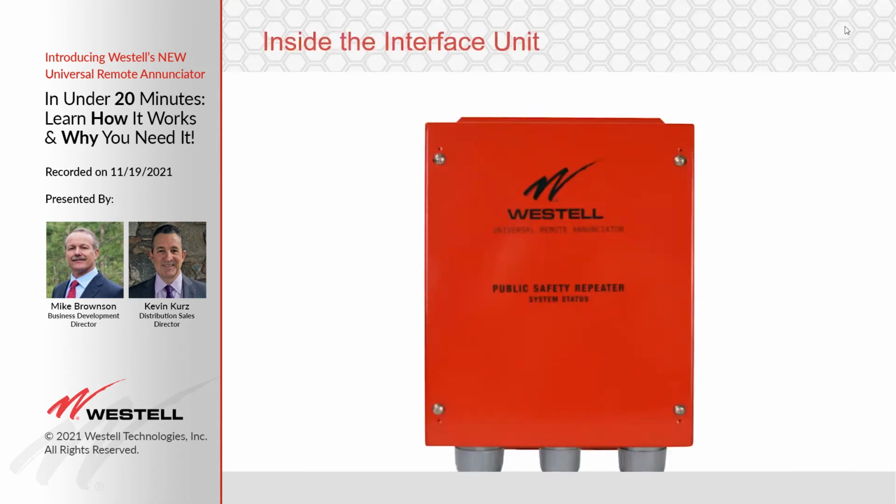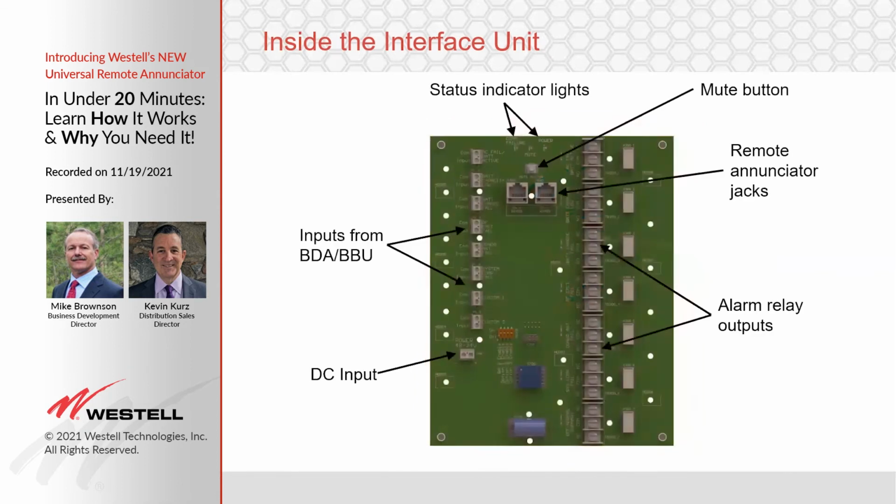What's going on with the interface unit? Here's a big picture of it. Conduit fittings on the bottom, but inside, here's our connections. On the left, you see they're all nicely labeled, all of our input alarms, plus 2 custom alarms, just whatever else you might have that doesn't fit one of the standard labeled alarms. Over on the right side, we provide Form C relay outputs. So all of the alarms coming in are then paired to those alarm outputs.